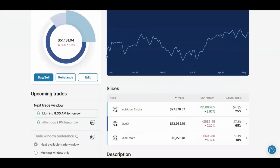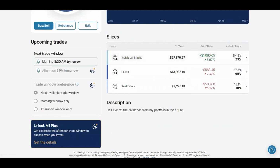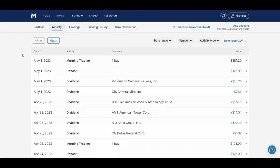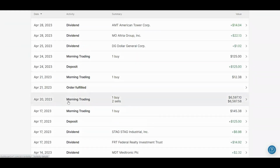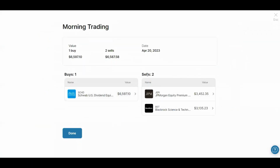However, I've earned $670.23. And if we scroll down to the pies on my portfolio, you can see that I only have three pies. That means I got rid of one. And the pie that I got rid of is my income pie. So I will show you guys my activity feed because I haven't gone over that in a while. So on April 20th, I bought one stock and I sold two. So I ended up selling both JEPI and BST.